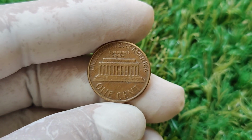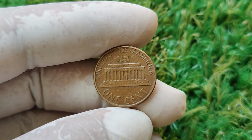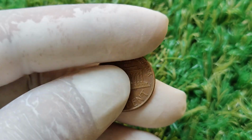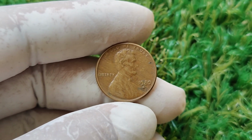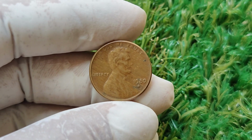The 1980 D cent that reached this 7-figure value had impeccable eye appeal, a unique story, and was verified as a genuine error that should not have made it out of the mint. It became a one-of-a-kind collectible. So you might be wondering, how can you tell if your 1980 D penny is valuable? Here's what to look for.